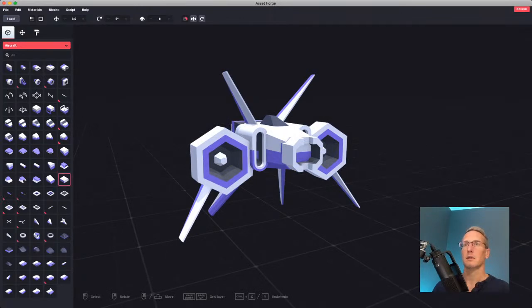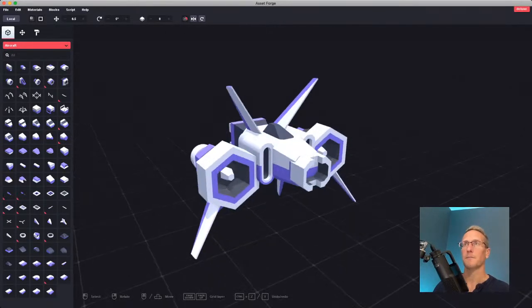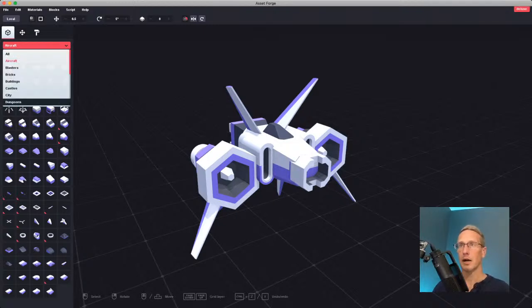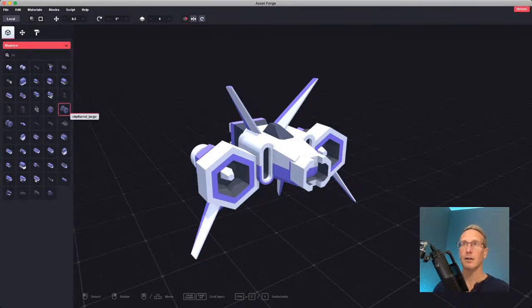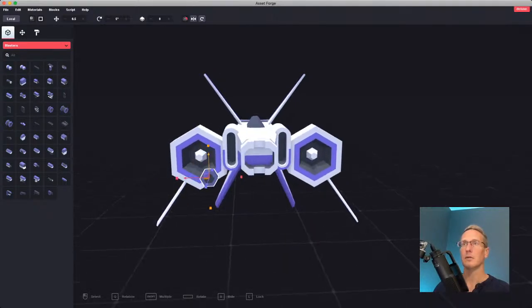All right, so now let's see. Do I want this to be a fighter? That's the question that I have, and I want to say yes. So I'm gonna see if I can find, let's see, blasters. So maybe I could add some kind of blocks in here that, yeah, that's kind of cool. Make that a little bit smaller. Maybe I can add some blasters in the nose here.